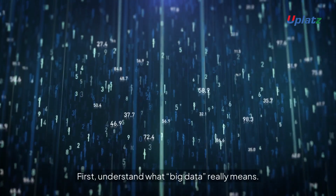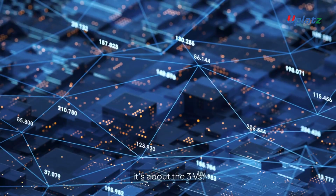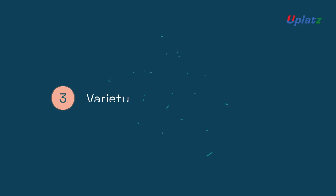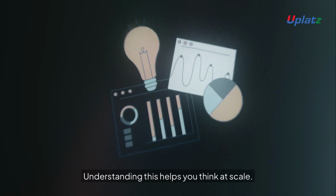First, understand what big data really means. It's not just about size. It's about the three Vs: volume, huge amounts of data; velocity, data generated very fast; variety, different types of data. Understanding this helps you think at scale.